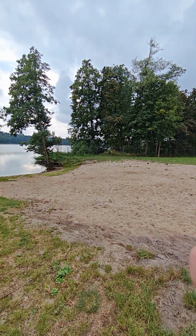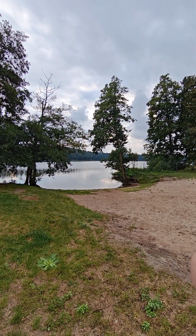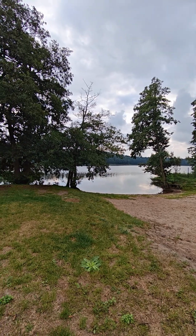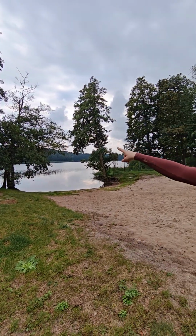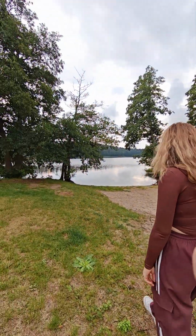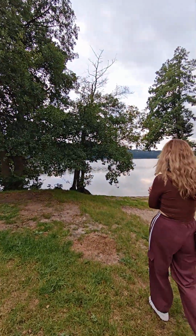Well, not anywhere near where I live. We've got a few lakes and reservoirs and stuff like that, but we just don't seem to use the water. There used to be like a little bridge going in here as well. Okay, like a little pier. Yeah. It's quaint, isn't it?